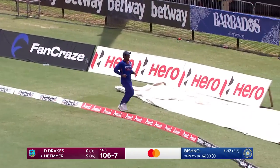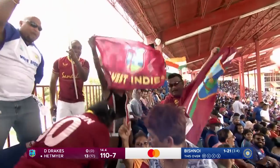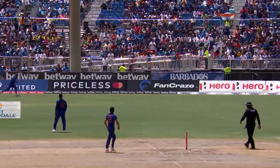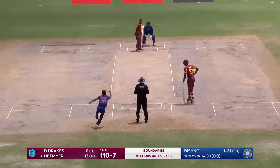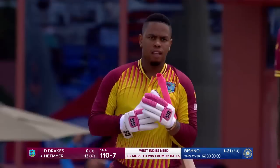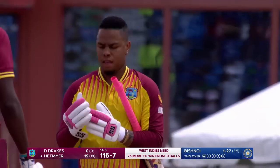In the gap, wonderful from Hetmyer, very well placed. He was searching for a boundary for a number of deliveries now, and finally he gets one away. Brilliant shot. He needs a lot more of those. Again, wonderfully struck by Shimron Hetmyer. Powerfully over long off. And gets himself a 4 previously and now a 6.